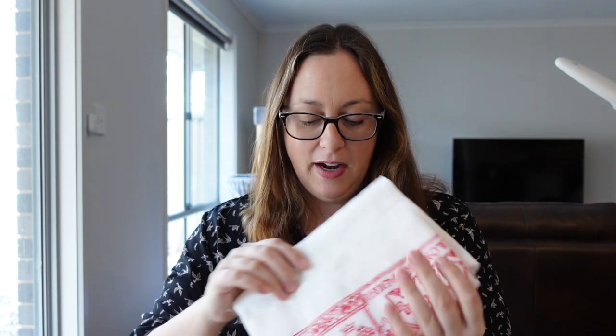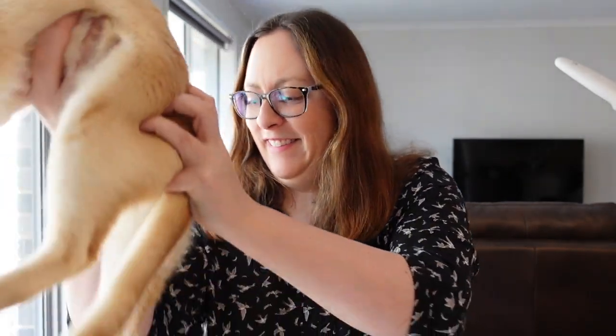So the first one I pulled out was Modern Folk Embroidery 2020 Family Patchwork Stitch Along. And I haven't done anything on this for quite a while, but I really enjoyed working on it for a few nights. It's going to be one of those videos.